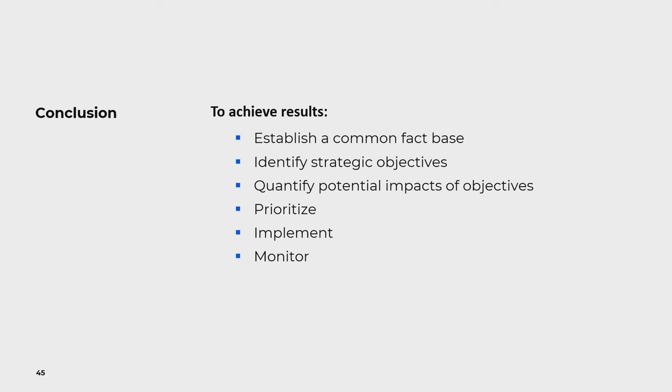And then, in conclusion, in order to achieve a good strategic financial plan, you establish that common fact base, or that baseline, as I like to call it. Identify those strategic objectives, quantify them, run them through your models. I know the investment folks here probably have lots of models, and they're running things through, and it's no different. We're CPAs, right? So we like modeling, and financial stuff, we love Excel spreadsheets, to understand what the financial impact is.